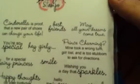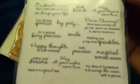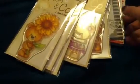And then Prince Charming, mine took the wrong turn, got lost, and is too stubborn to ask for directions. So I just thought that was cute. And then there's a couple fairy ones, and some other ones like Smile and Best Friends. I just thought they were super cute, and I have some fairy stamps that they'll go well with.